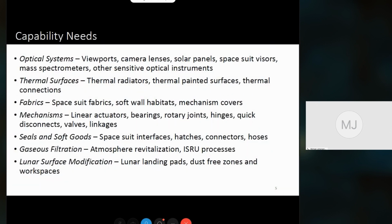So the things that we need to protect tend to fall into one of these areas, be it optical systems when we're looking at viewports and camera lenses, or solar panels, or thermal surfaces, of course, things like thermal radiators, or fabrics for spacesuit fabrics or softwall habitats or mechanism covers. From a mechanism standpoint, we have linear actuators and rotary joints and a variety of things there that you can imagine. Seals and soft goods, we have spacesuit interfaces and hatches and connectors, hoses, a wide variety of things.